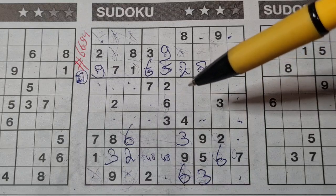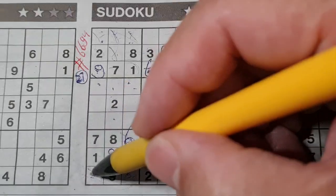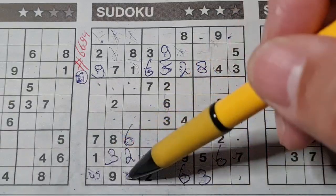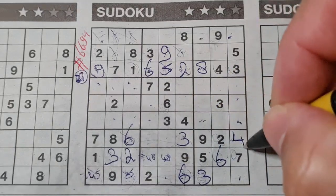4 and 8, wait. Two missing numbers in this six-number row: the 1, the 2, 3, 4 is missing, and the 5 is missing. 4 and the 5. Let me mark those two boxes. So we have a 4 in one of those two boxes in the last row, a 4 in one of those two boxes in the row above. So that row, the only place left for the 4 should be there.